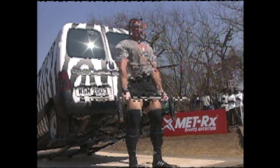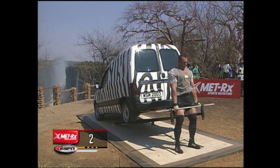Down. Now weight in hand is 650 pounds, and to make matters worse, the temperature is over 100 degrees today here at Victoria Falls. Todd, with that kind of temperature, you can become exhausted in one or two reps. Good lift.